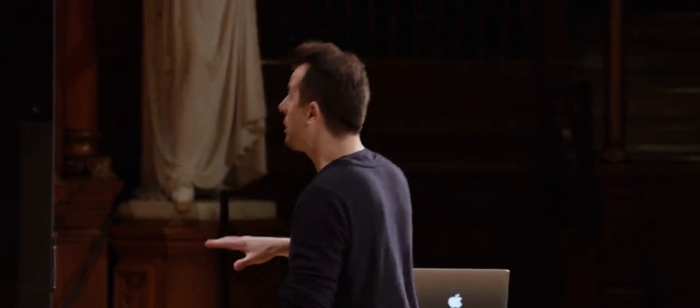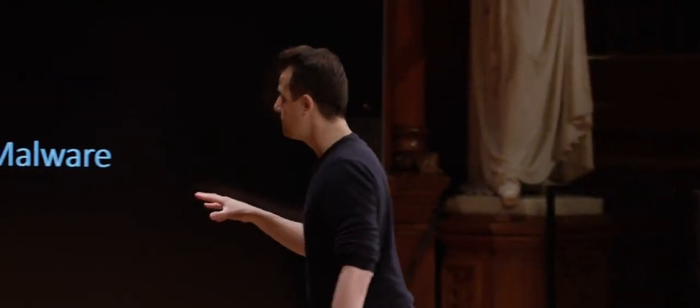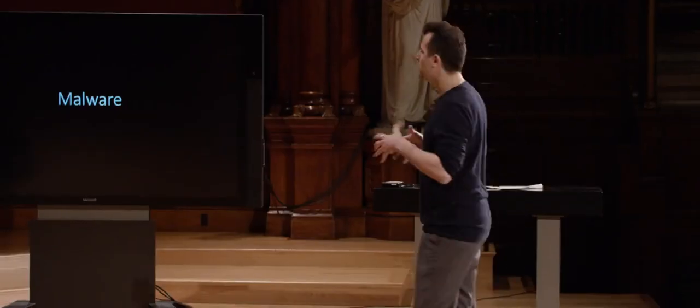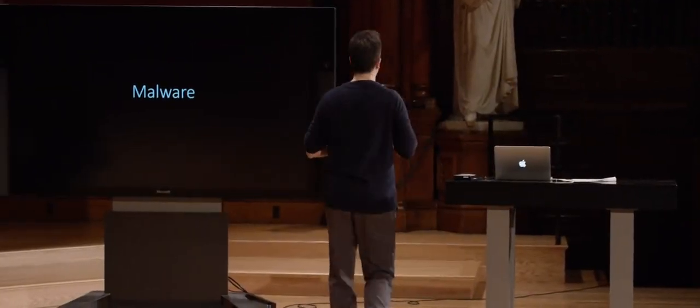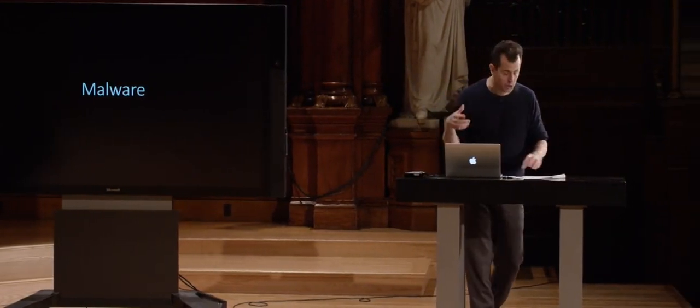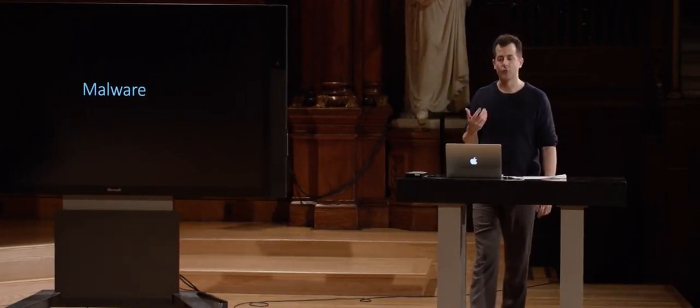So malware can be anything. At the end of the day, any piece of software can do anything on your computer that it wants, especially if it's been installed somehow with administrative privileges or has taken advantage of bugs in software to somehow get onto your computer in ways that weren't intended, but that are nonetheless possible. And so this is an even more worrisome threat, because you might not even realize thereafter that you've been compromised, and the software might just keep running and running and running.